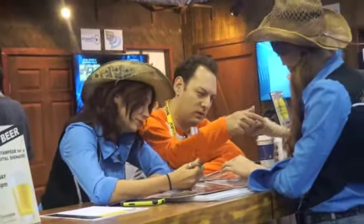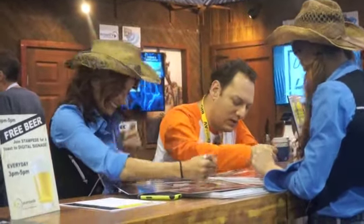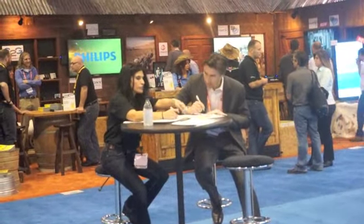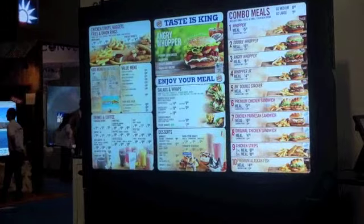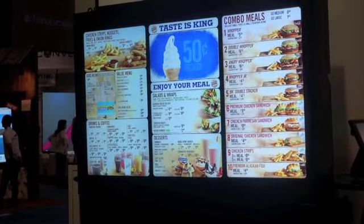And here are a couple of models signing pictures for somebody. I suppose maybe that guy in the orange. I don't know whether these people are writing orders or doing their homework. They seem very intent. And right next to it, the typical kind of sign that we may see in our local restaurants.